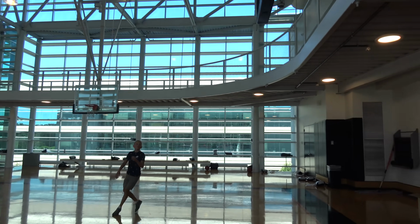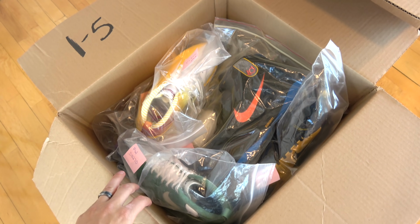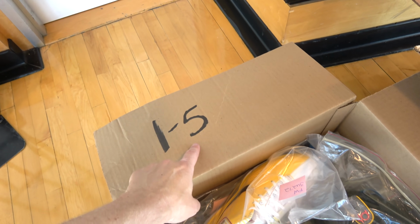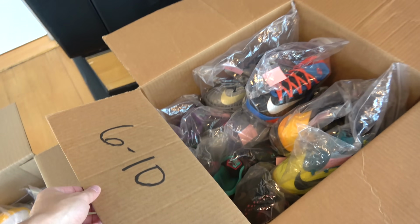All right. Nice. This is it, guys. You're getting behind the scenes right now. These are the KDs 1 through 5. Every version of 1 through 5 and 4 different colors of each one. And this is the 6 through 10s.